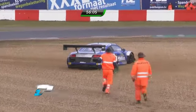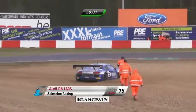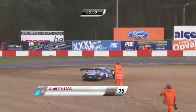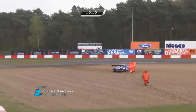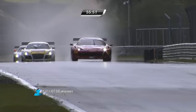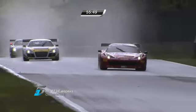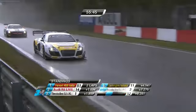Jerome Demey is off in the gravel. That's over. Is that the final corner? It's into the final chicane. No, I think that might be into turn 2. It's so difficult to tell. It's a nondescript gravel trap down there. It is the last corner, apparently. Okay, we're being told.